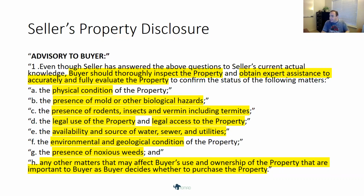And there's less extreme examples. Also, legal access to the property. If you're buying a property, properties are not required to have a way for you to get to it, okay? Most properties do, right? They've got a road, the driveway goes to the edge of the road, and you're able to access it. But there are properties that can be landlocked. You can be between stuff. And then how do you get to it? If you're concerned about it, they tell you, check the legal access to the property. How can you get there? The availability and source of water, sewer, and utilities.